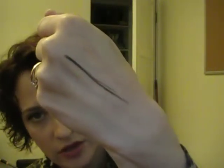But I mean, I can get a pretty smooth little line. It's very black. It's exactly what I need. And it's lasted forever. I actually probably need to buy a new one just because I've had it for over a year and I'm not 100% sure how long eyeliner is supposed to stay around. But it's awesome and I highly recommend it.